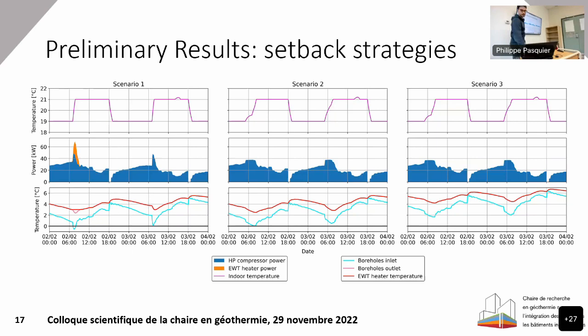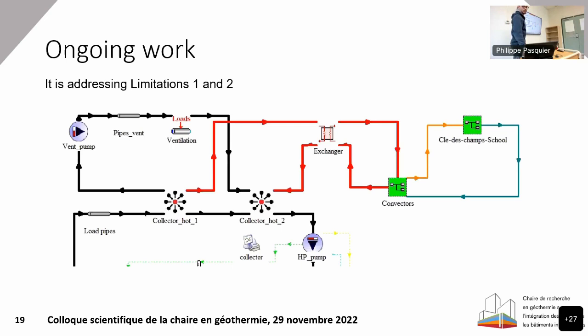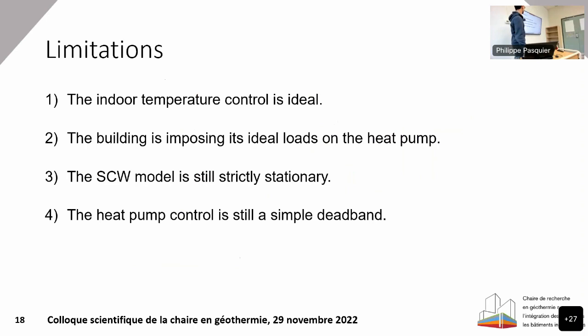So for these preliminary results, there are some limitations, of course. I was using an ideal indoor temperature control, so it was always 19 degrees constant and 21 degrees constant during the day. It's not a thermostatic control, which is more realistic. Then the building was imposing its ideal loads on the heat pump, not vice versa. It was not the system imposing power on the building. And then the standing column well is still strictly stationary, as I explained, and the heat control is still a simple deadband. In the ongoing work I'm trying to address the first two limitations: the indoor temperature control and the building imposing the loads on the heat pump.